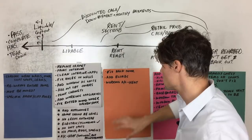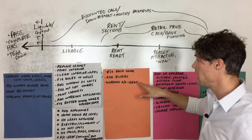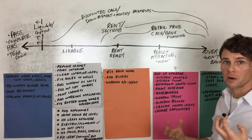We want to fix the back door if we're going to get it rent ready. We want to do all the same stuff to get it rent ready, but then we also want to fix the back door. We want to add blinds, in my opinion, and make sure that the AC and the heat are working.